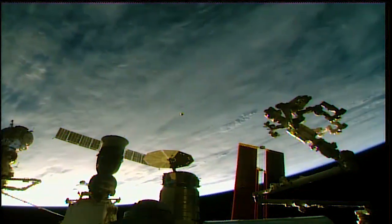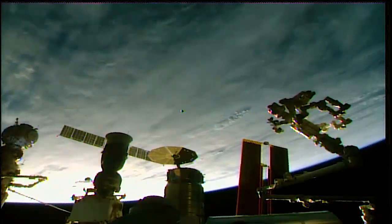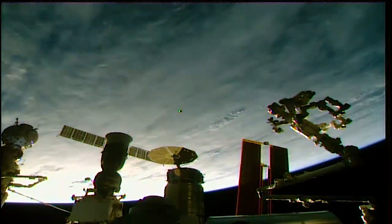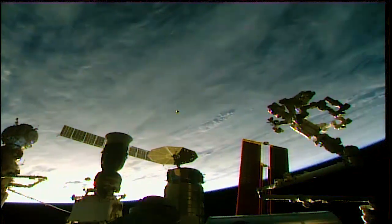Дальность 290, минус 0,6 скорость. Minus 0.6 rate at 290 range. Copy. I can see the fly around. Copy.